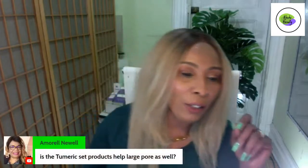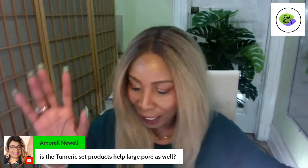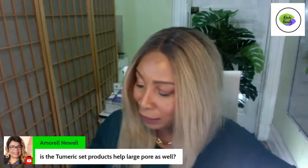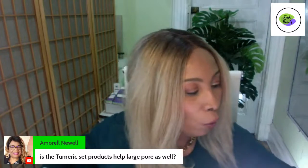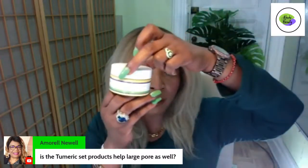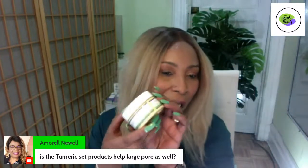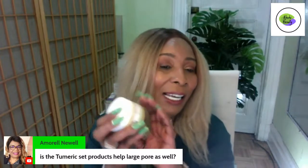Is the turmeric set? Okay. Here's a question: do the turmeric set products help with large pores as well? Yes. And look what is in the set for the turmeric. This is our turmeric mask, and this is a clay mask.